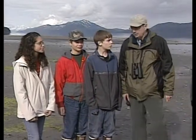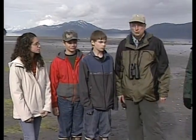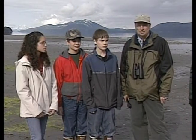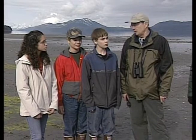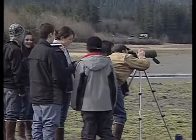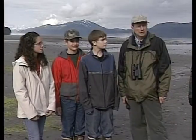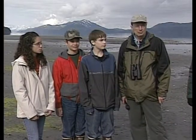So not all shorebirds use mud habitats, and you see it here at Hartney Bay. We've got lots and lots of mud, but they also use other kinds of wetlands, marshes and estuaries and sedge flats, and we have some of those habitats here as well, and we're going to find out what's happening in a marsh habitat.